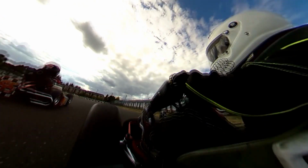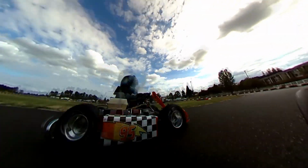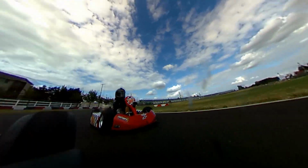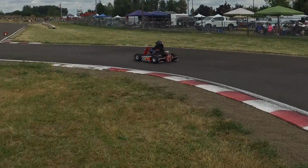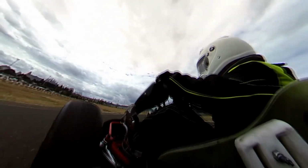But speaking of the kids, we actually put one of our 360 cameras on Brecken's, and these two were both 5 years old. Yep. And they run in the kids kart class. And that was a pretty exciting race too. And they're getting pretty good. I mean, it's their first year out here, and they're getting pretty good at it. It was pretty cool to see.